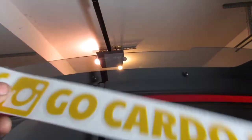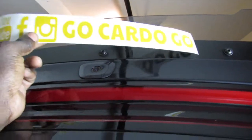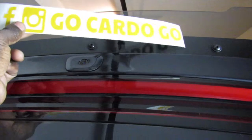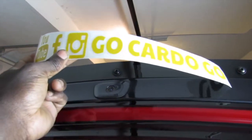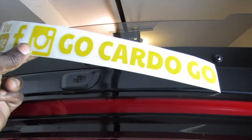For example, I'm going to show you, this one is going to go up here on my window, so that when people see from the back, they'll see Go Kart right up there. Of course, that white background won't be on there, but you know what I mean. So I'm going to peel this off, put it on there, and we're going to get going like that. Let's roll. Oh yeah.